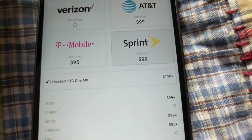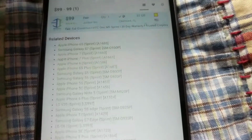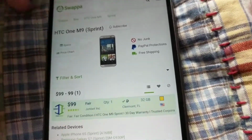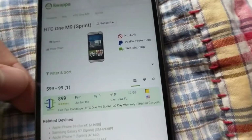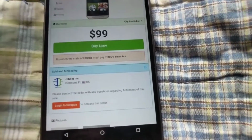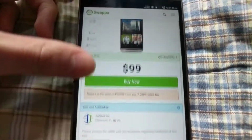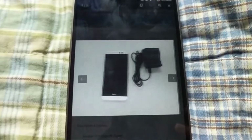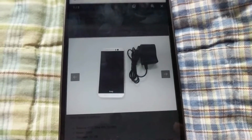You can also get a Sprint model, and you can unlock it. So is there anyone for sale right now? Oh, there's one for $100, and you can go ahead and unlock it. Just search XDA, that tells you how. You want to have all the bands for T-Mobile and AT&T because it'll be stuck on the Sprint bands. But if you're looking for a real cheap phone, you could do that.